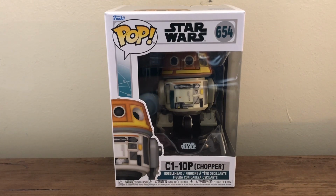Of course, we have gotten Chopper before in both his Imperial disguise as well as just a normal Chopper in that Rebels wave of figures, which I guess we got exclusives, but it was really just one wave of Rebels figures. And I believe in that one, he was sort of balancing on his middle wheel. His arms, I believe, are back a little bit, and his arms are out. I believe that's the case for the original figure. This one is just a normal Chopper, just doing his Chopper things. But yeah, this is figure 654.